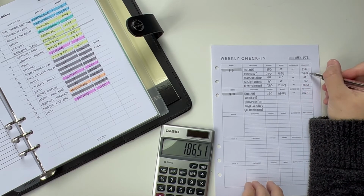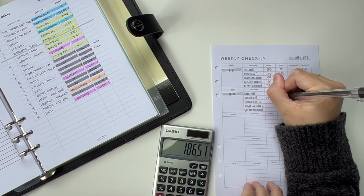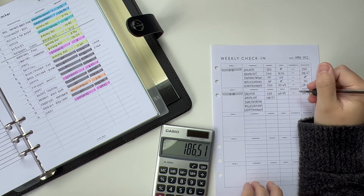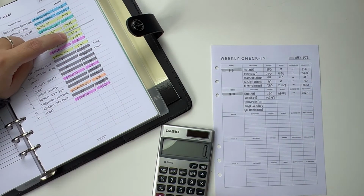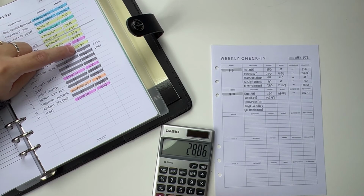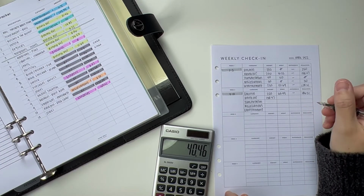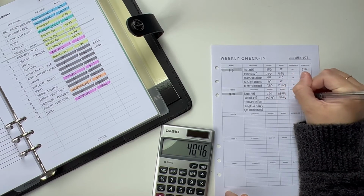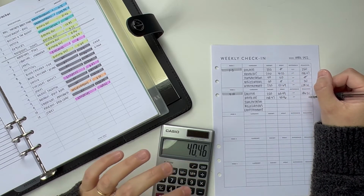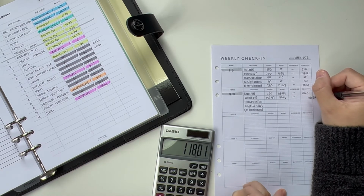So dining out, again, I'm just gonna bring that amount down, $158.47. And I definitely spend money dining out, so let's see, I spent 3.36, 25.50, 11.60, 40.46 is what I spent this week on dining out. And so the difference would be $118.01.